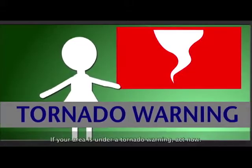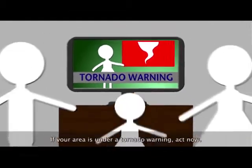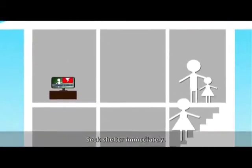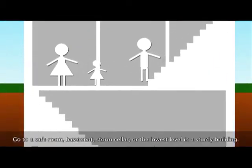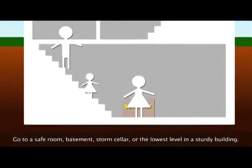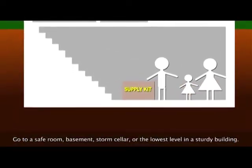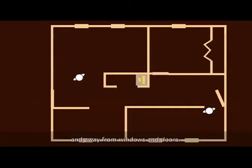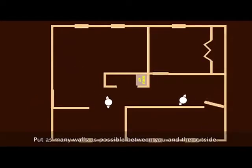If your area is under a tornado warning, act now. You may only have a few minutes to get to safety. Seek shelter immediately. Go to a safe room, basement, storm cellar, or the lowest level in a sturdy building. If there is no basement, go to the center of the building and away from windows and doors. Put as many walls as possible between you and the outside.